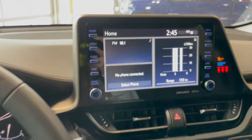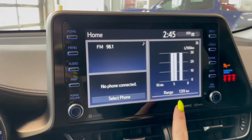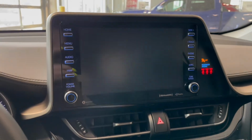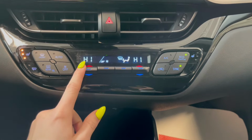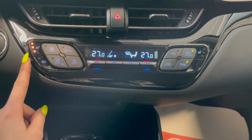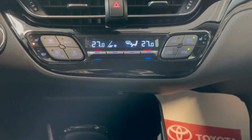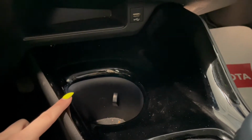Over in the middle on your touchscreen you have your AM/FM radio, Bluetooth phone connection, some vehicle information, along with a backup camera. Right below that, you have your dual zone climate controls and your heated seat buttons. Down at the bottom, you also have a cup holder in the front, along with an outlet.